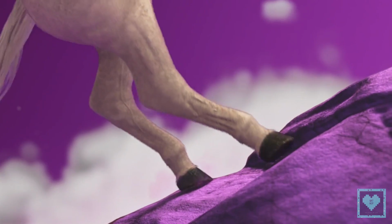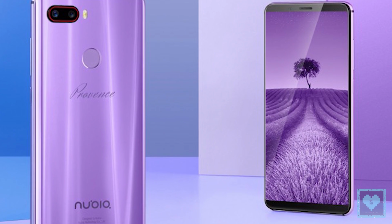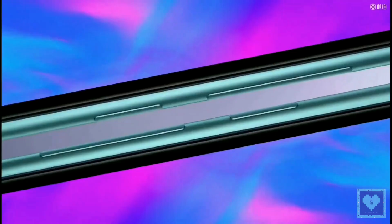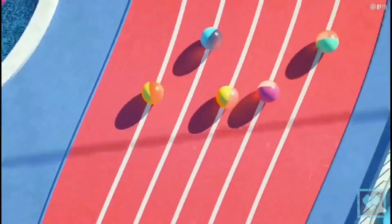The leaked renders reveal a slim design and a notchless display, whereas other reports suggest that it could be coming under the name of Nubia Z18. There is no official word on the same from ZTE as of now. However, the company is indeed preparing to launch the Z18 soon.